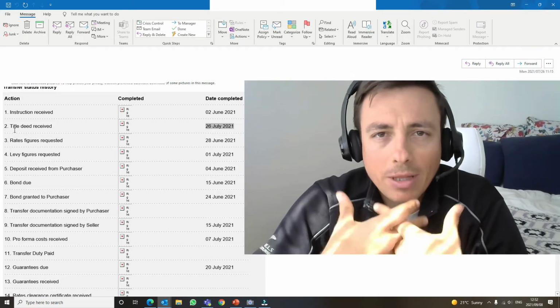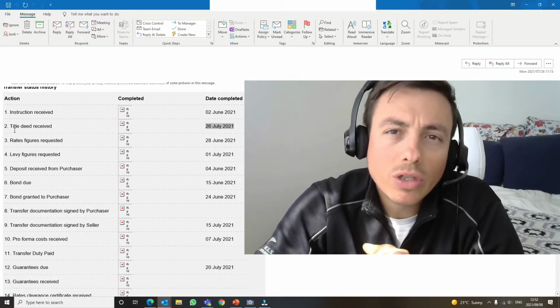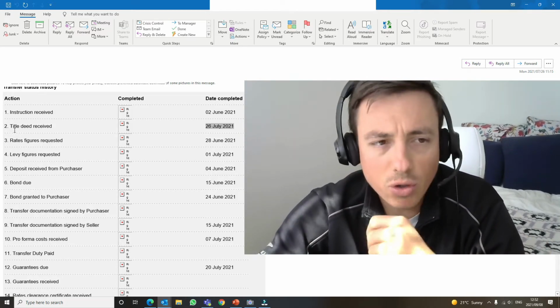So I've got a piece of paper that says I'm the legal rightful owner of this property. I have to then offer that over to the attorneys because they're obviously going to transfer that to the new owner.